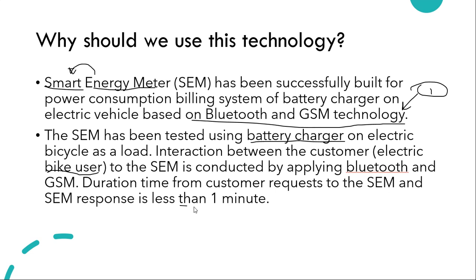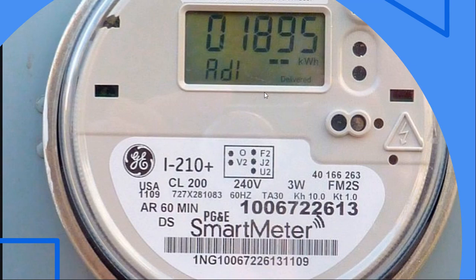Now the response delay is less than 1 minute, which is pretty accurate, so you might get the latest information right on your cell phone. So this is another reason why you should use a smart energy meter rather than a conventional energy meter. Now to show you what a smart energy meter looks like, it looks something like this.